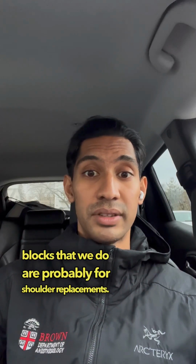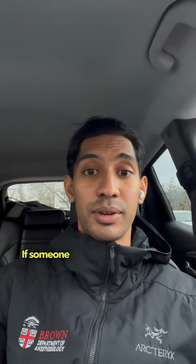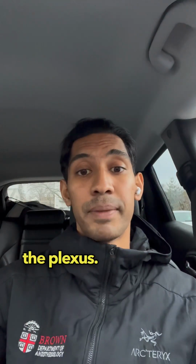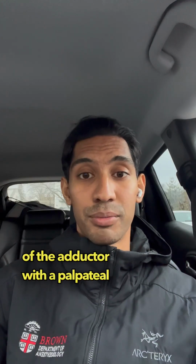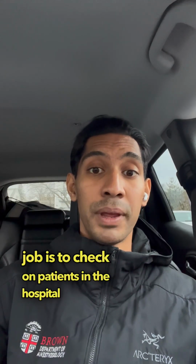The most common blocks that we do are probably for shoulder replacements. We'll do an interscalene or supraclavicular block. If someone is having elbow or wrist surgery, we do another brachial plexus type block that's a little bit further down the plexus. If someone is getting a knee replacement, we'll do adductor canal blocks, and if they're getting some sort of ankle procedure done, then we'll do a combination of the adductor with a popliteal block to get the whole ankle covered.